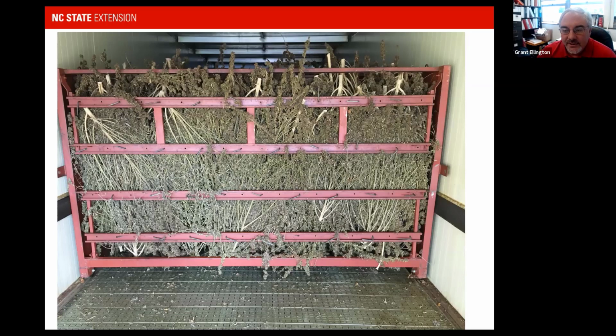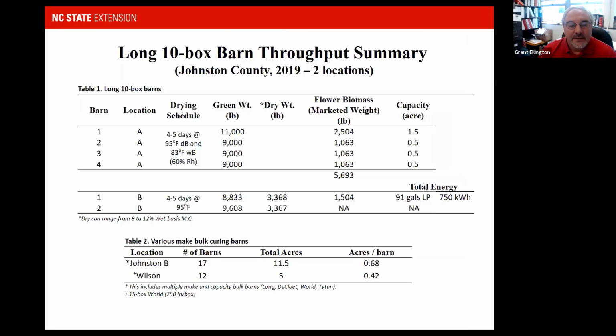So the resistance to airflow is very minimal as compared to drying or curing tobacco. These are two tables that summarize the material handling throughput capacities of two locations in Johnston County. Actually, the third listed in table 2 at the bottom is from Wilson, but it gives you some idea of the throughput capacity. The green weight varies anywhere from 9,000 to 11,000 pounds.